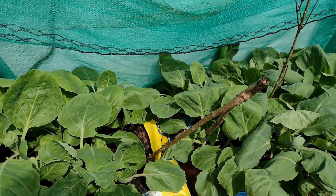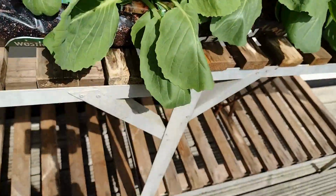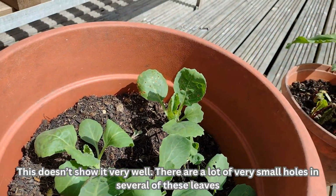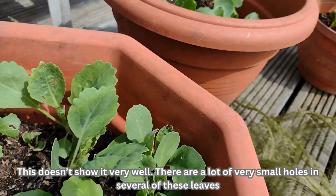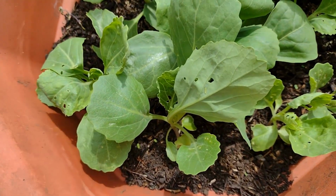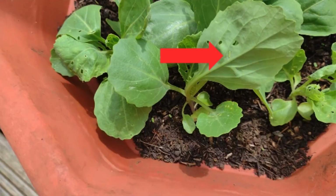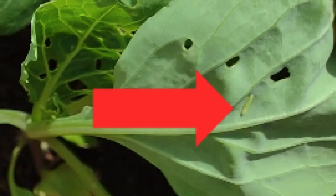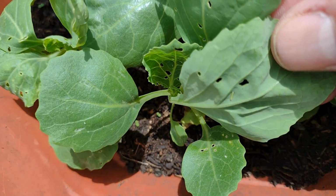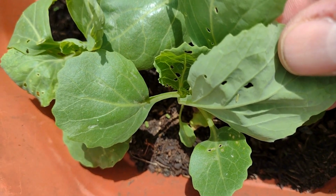This isn't the case with all the cabbages that the butterflies got amongst those. So let me show you the others down here. So there is some damage on some of these. Now then, can you see that tiny little caterpillar on there? Just to the left of that biggest hole, a tiny little caterpillar. See that there? It won't be there for much longer.